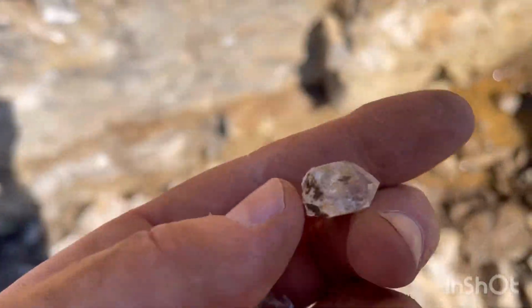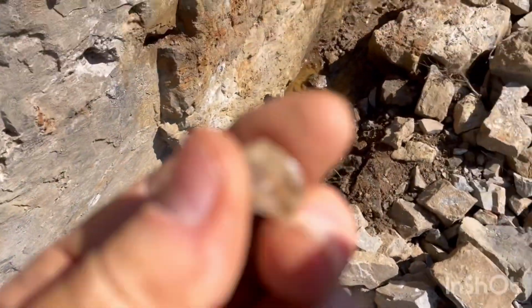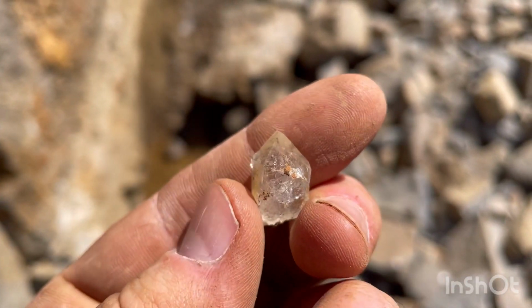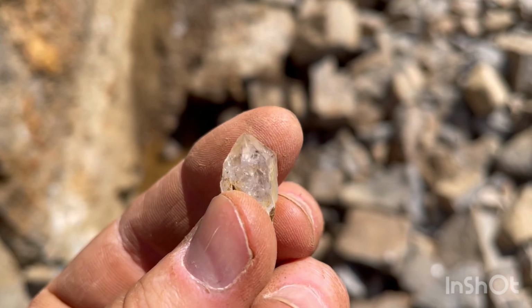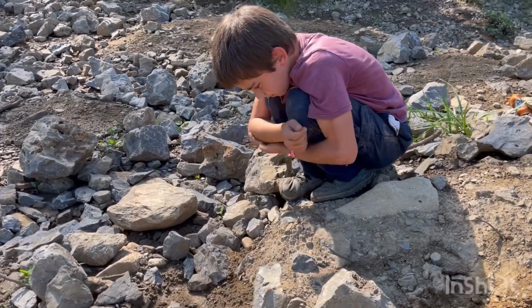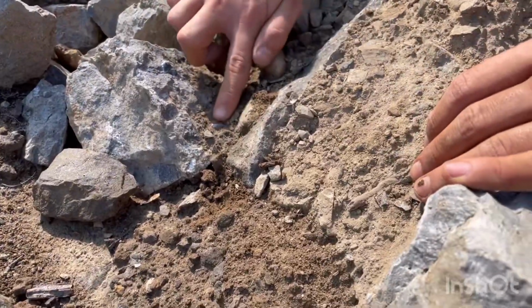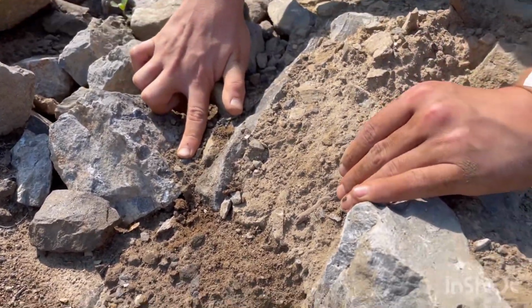I just found another one right by this wall here, sitting in the mud. Upside down. Here we go. There it is. All right, let's see it. It's right there. You can pull it out.